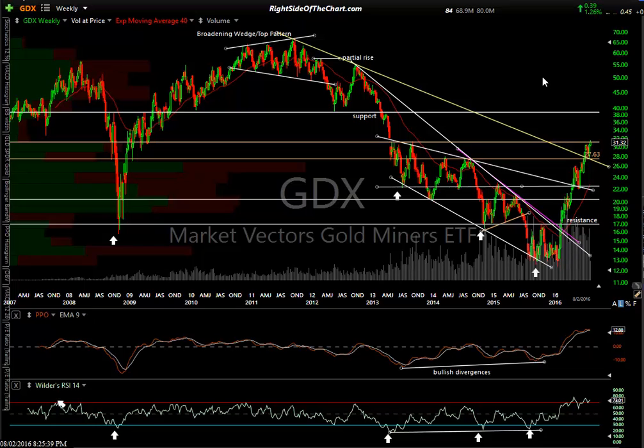Gold, I'm going to hold off a day or two here before deciding to add gold or GDX or NUGT or anything like that as official trade ideas. But the levels are there if you guys want to look at them. They're all in these charts.